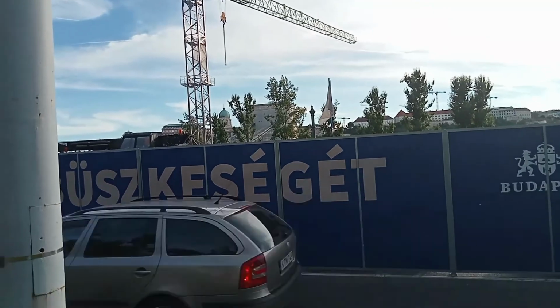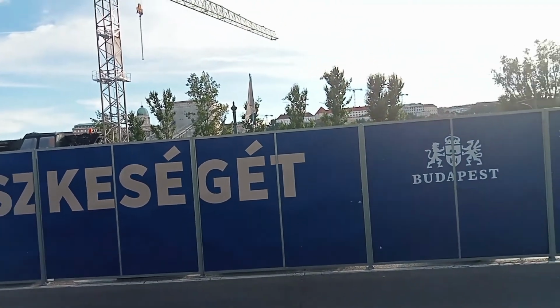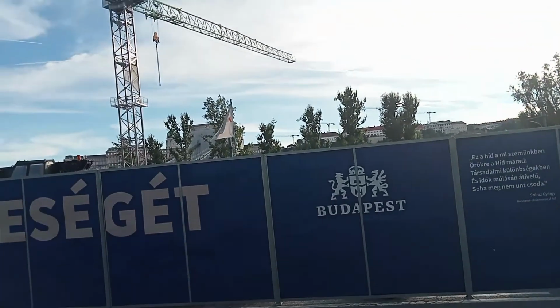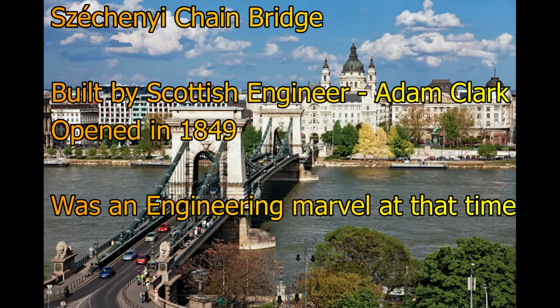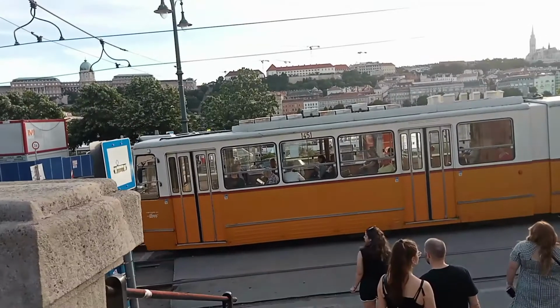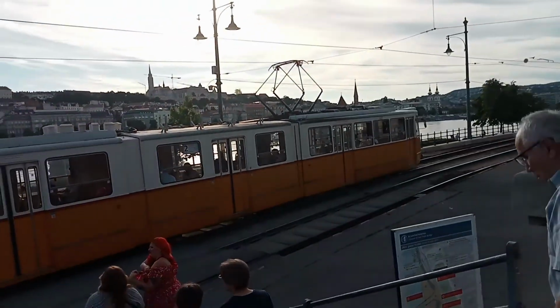Next stop was going to be to show you the famous Széchenyi Bridge. Fortunately, it's under renovation or something, so they've closed off the bridge to all traffic. The Széchenyi Chain Bridge was built by a Scottish engineer, Adam Clark, and was opened in year 1849. At that time, it was an engineering marvel, as it was one of the longest single-span bridges in the world and the first one to cross the Danube in Hungary. This is what the outside of the tram looks like, the one I just took.